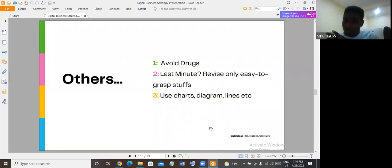So it is advisable that during the last minutes, like a day to your exam, 2 days to your exam, just go back to your foundations, to your basics, and revise only the easy to understand stuff. The things that you know that if you flip over them in 2-5 minutes, you'll get it. Those are the things you should just revise. And then you can just skim through all those big things that you studied.